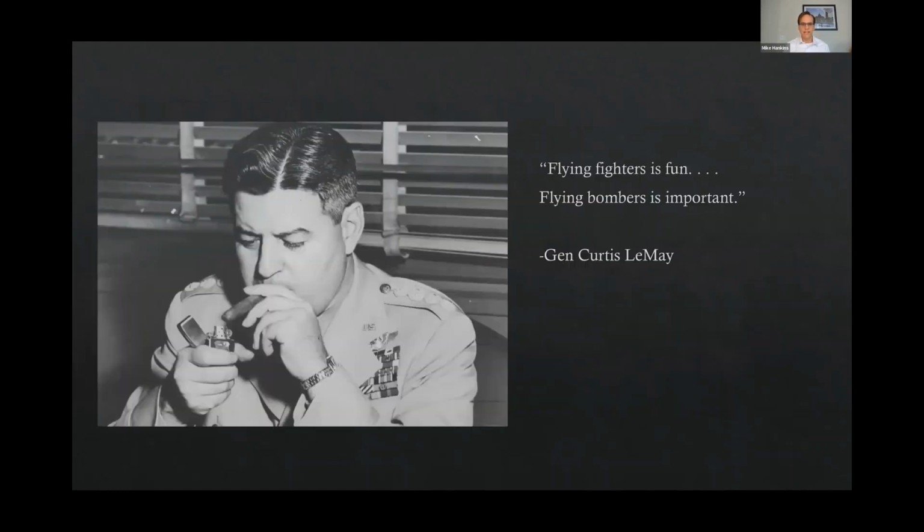And this is summed up in this alleged quote, I still have not found a perfect source for this, but Curtis LeMay allegedly is famous for saying, flying fighters is fun, flying bombers is important. And that sums up the attitude in the Air Force during this period, certainly of World War II, but also the immediate post-World War II years. That's running things here.